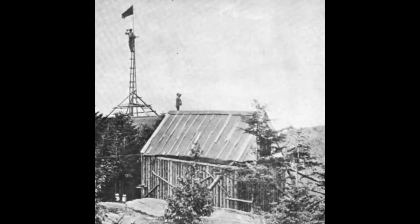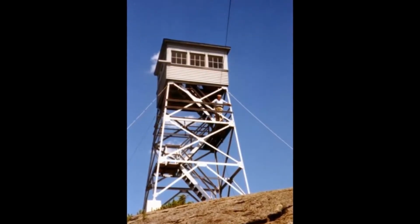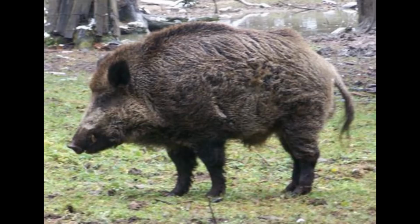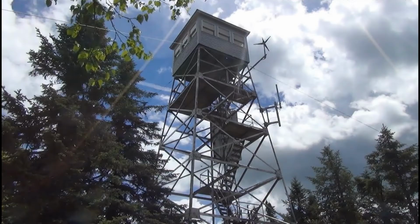There is also an optional fire tower on the list located on Croydon Peak, which is in a restricted, members-only hunting reserve. You will need special permission to get it, and even then, you'll need to watch out for the wild boars.